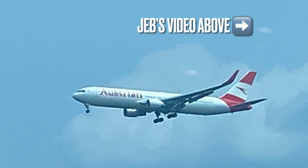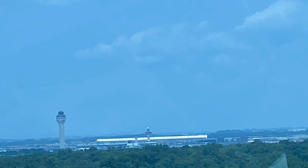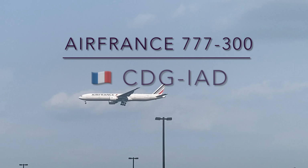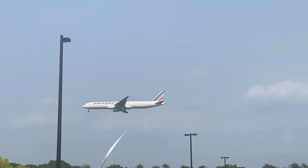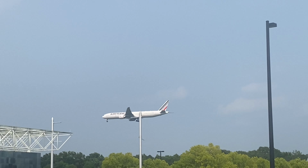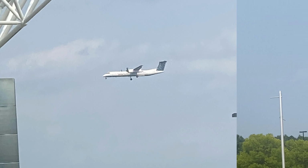I also saw a view of the Dulles air traffic control towers, with the new one on the left and the gorgeous old one sadly rotting away on the right. Also, an Air France 777-300 arrived in from Paris CDG. Air France is the only carrier that still flies the standard 777-300, a very rare aircraft type.